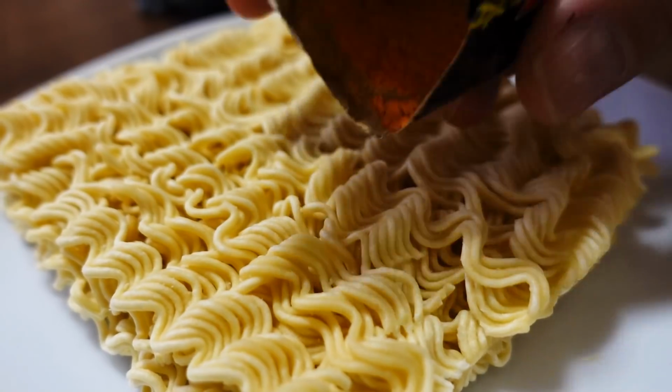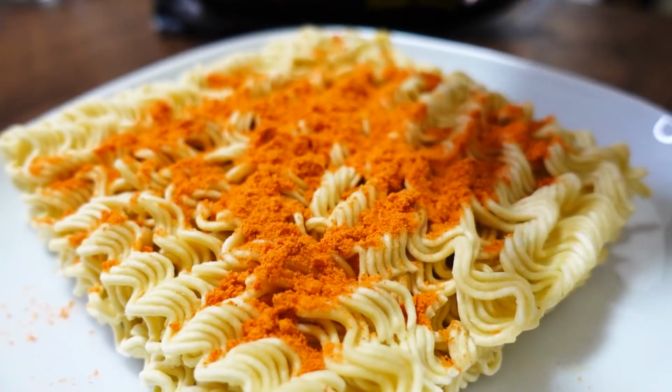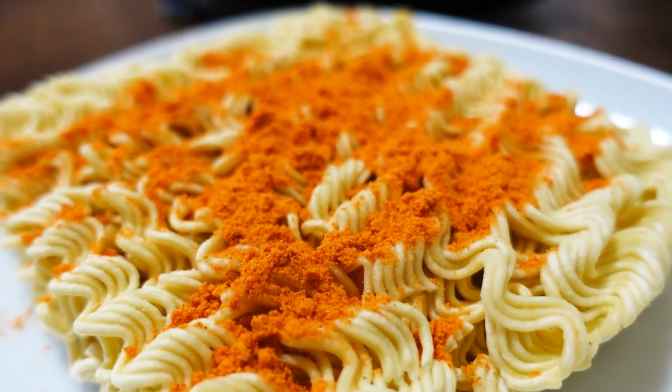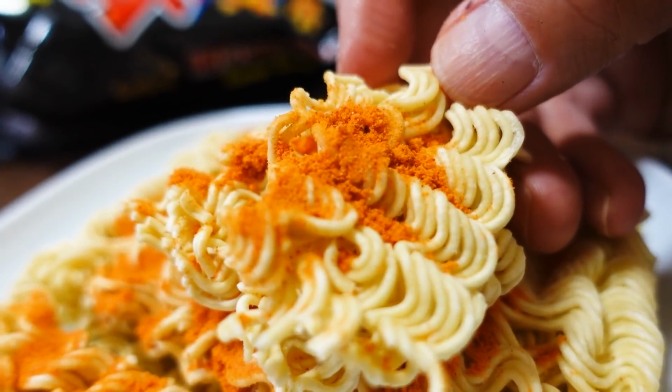So we took it out of the bag, we put it on the plate, and then we sprinkled that seasoning on top, and it looks deadly. It either looks deadly or unhealthy. All right, let's try. I'm looking forward to this though, because when I was a kid, I used to always eat my ramen raw. Here you go.